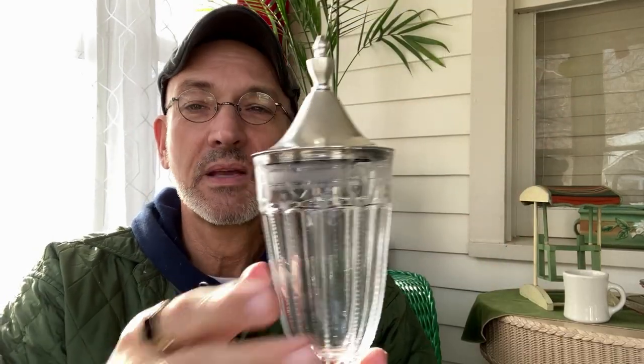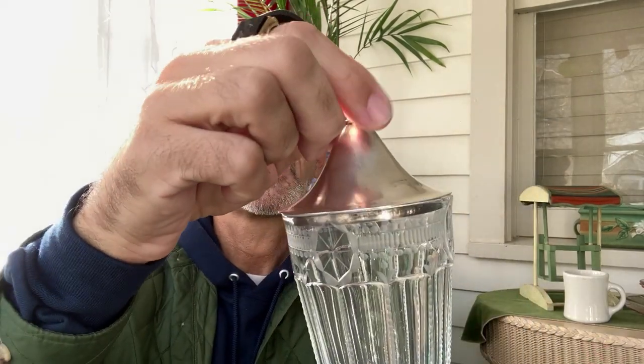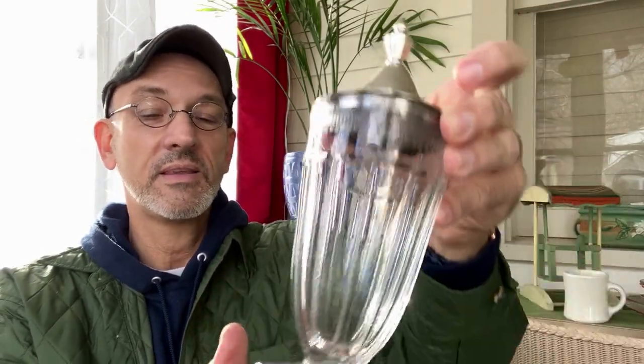You'll see people say apothecary jar and all of that. I don't think it was for jam or jelly. There's no place in the lid for a spoon to go in. I think it's just a really nice little candy jar, you know, for mints or whatnot. Anyway, that's what I'm going to use it for, and I think it's beautiful. So, yeah, I don't know anything else other than that. We'll call it a candy jar.